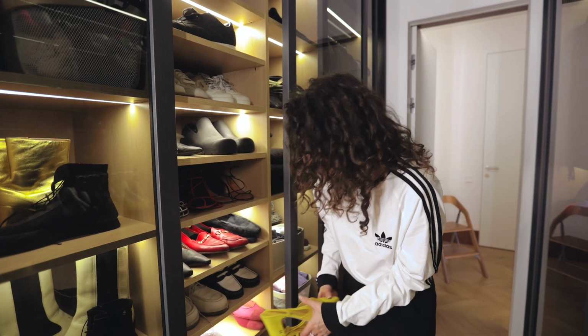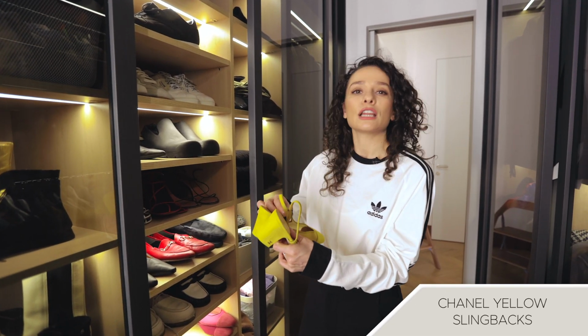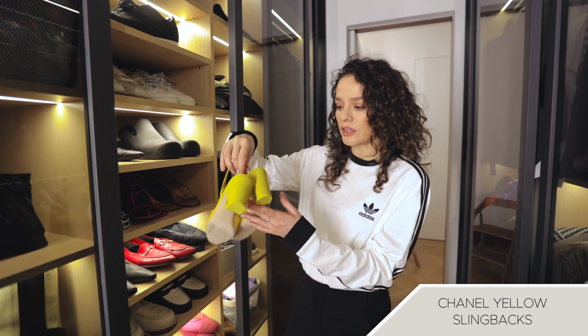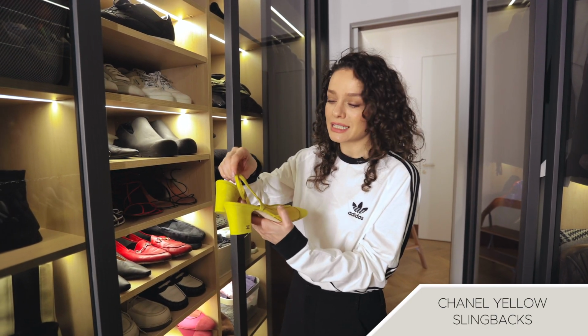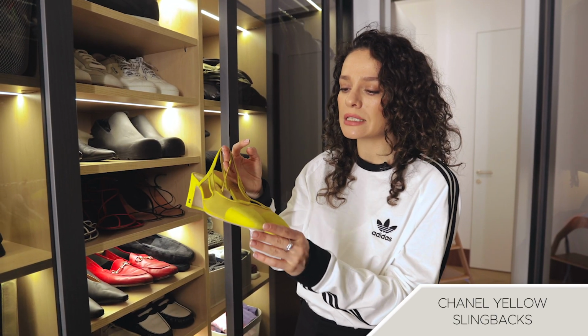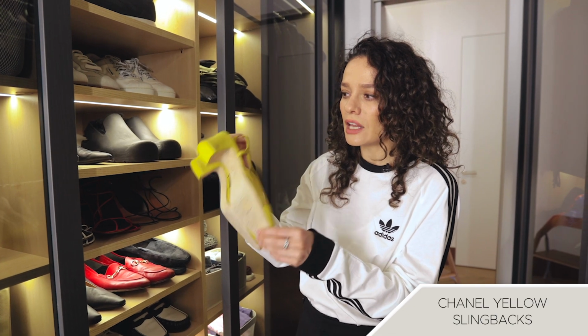And the next one is these sling bags. I love Chanel sling bags that I told you previously. This is a classic model of theirs, the Chanel sling bag, the classic heeled one. And this is a beautiful spring summer collection. This is their yellow color.